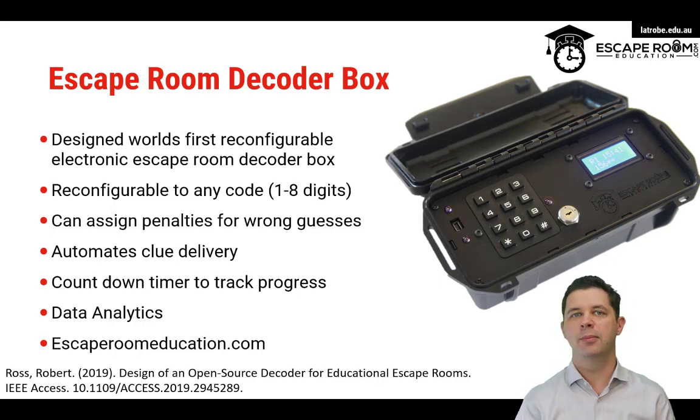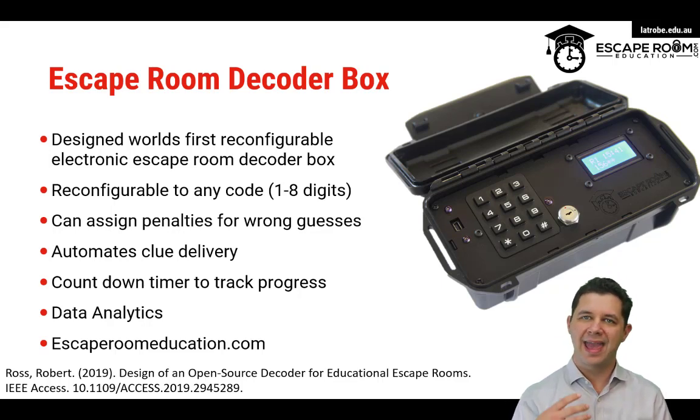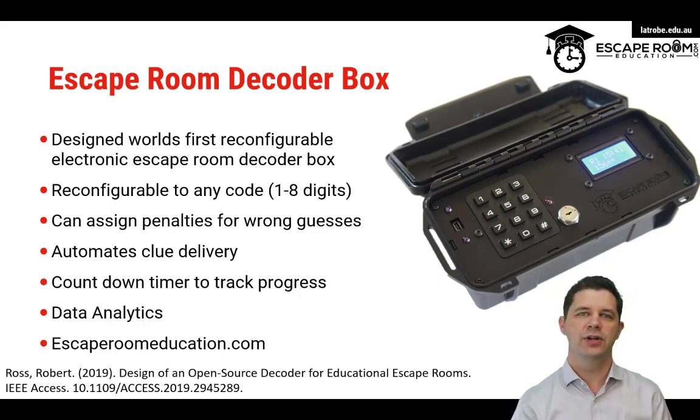It has a countdown timer on there that's settable between 1 minute and 99 minutes and allows participants to track their progress and how much time they've got remaining. Data analytics, so you can work out how many minutes they took for each puzzle or how many wrong guesses the participants have taken for each puzzle.